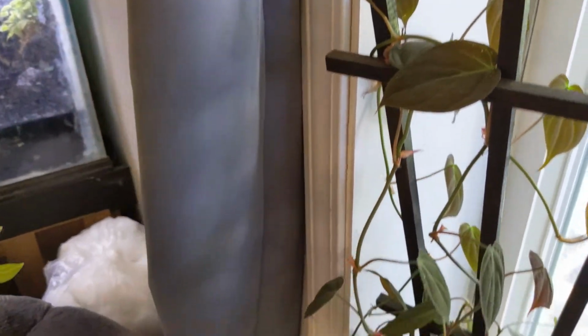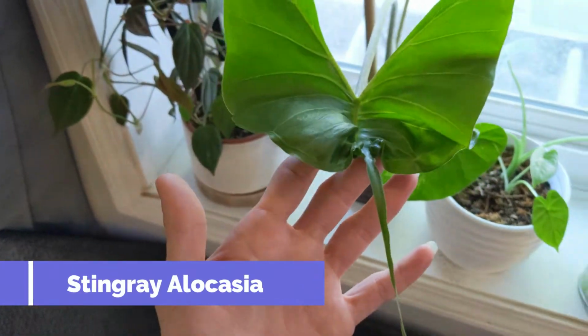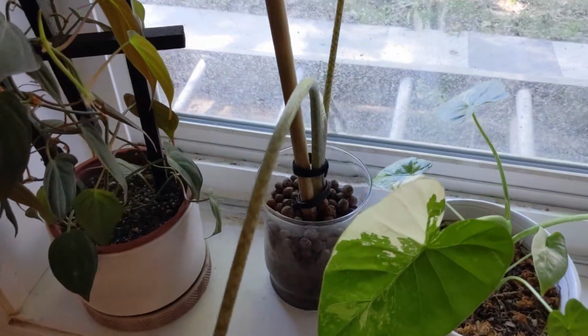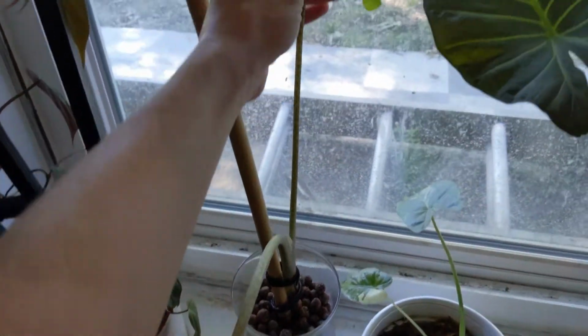Ever since I put it on the trellis, it started taking off. And then right next to that is my Stingray Alocasia in semi-hydro. I'm just starting it out so it looks a little limpy and sad, but it's got some new roots coming in. I checked it the other day when I changed out the water and stuff.